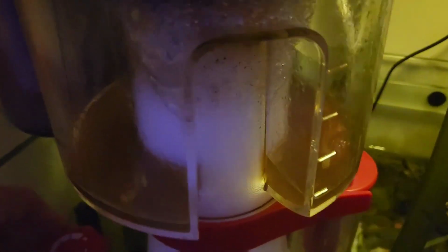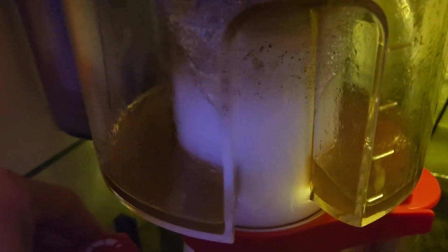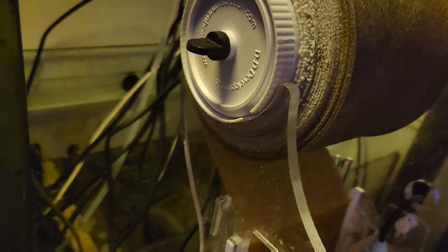The more tiny micro bubbles you have, the better the poop and the gunk can fit to it. And as you can see, a little bit of sludge has been going in. This is obviously over a week and a half now, 2 weeks or so, and look at it. It's not much in terms of gunk, and that's basically because of this roller filter.